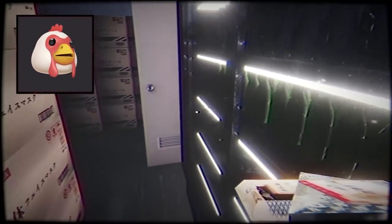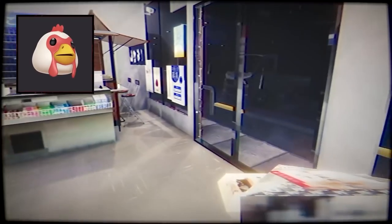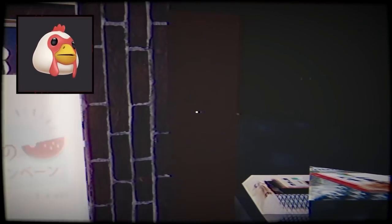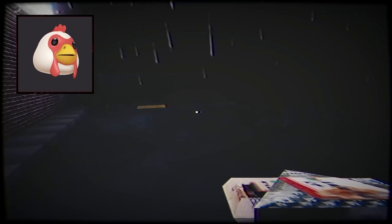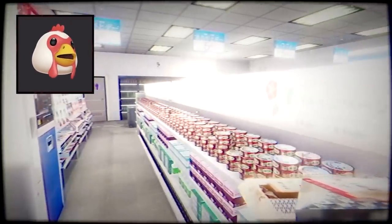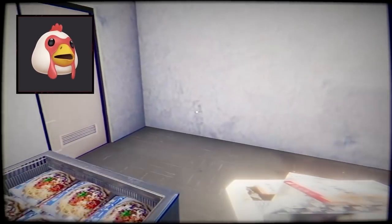Time to go restock this. I don't know what this stuff looks like. Maybe it was the magazines over here? Wait, I'm gonna go check on this dude. Make sure he's not doing anything weird. Wait, where even is the air conditioning unit he's talking about? It's not back there. Okay, I don't know. Just gonna leave him to it. Right now, I need to worry about restocking my food.